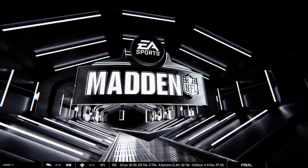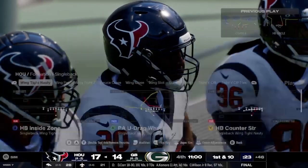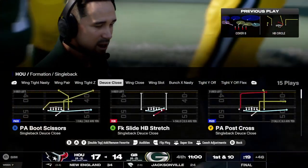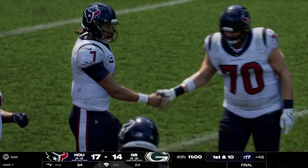Back now at Lambeau. It's been a very hotly contested game to this point, just a field goal separating these two teams as we get set for the fourth quarter. All right.